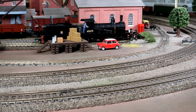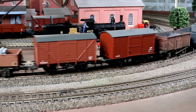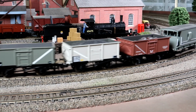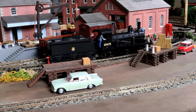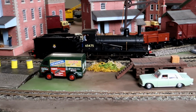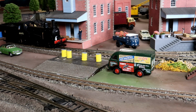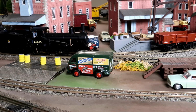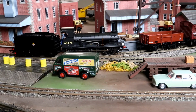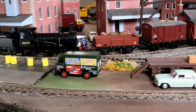The unloading process continues as more time and another train passes by, this time a Class 24 freight. Now the J15 leaves the loco siding, having replenished its coal and water, and heads to the goods shed to collect the now unloaded vans. Once coupled, the J15 draws its short train away to the other siding to pick up the remaining empty wagons.